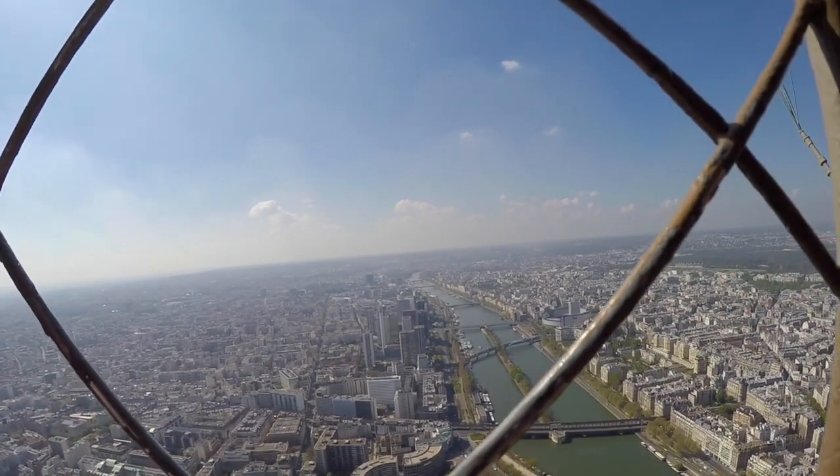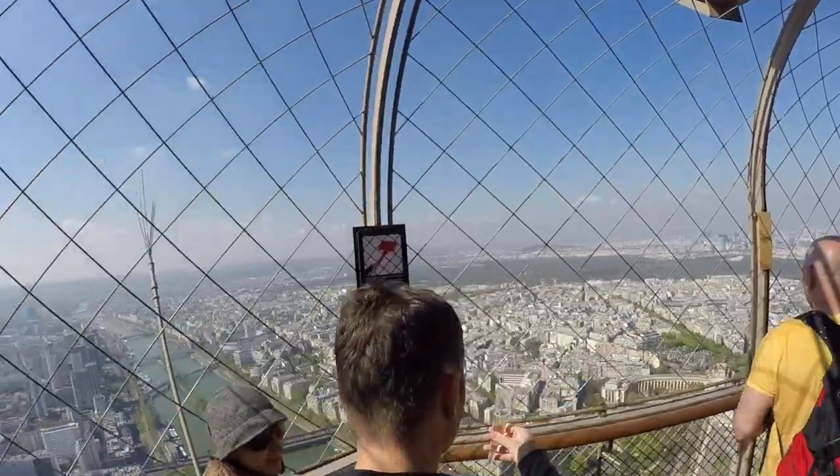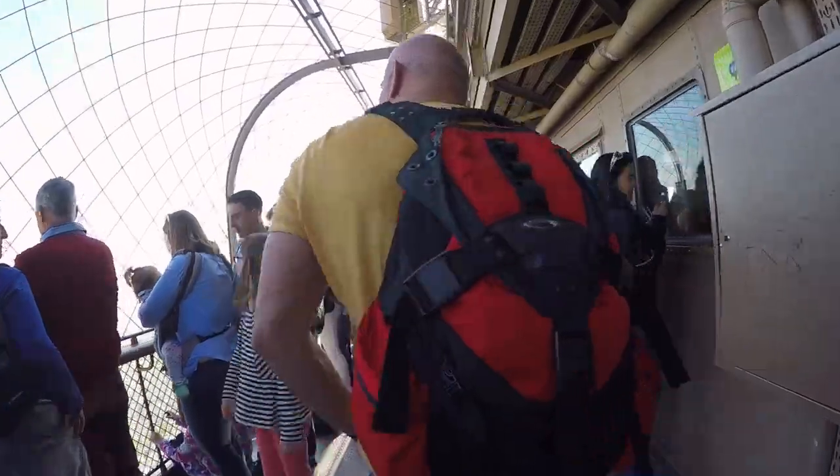Because 7 million people visit the Eiffel Tower every year, the lines can get crowded quick. We highly recommend purchasing in advance. Skip the line tickets are a huge time saver so we can enjoy more sightseeing.